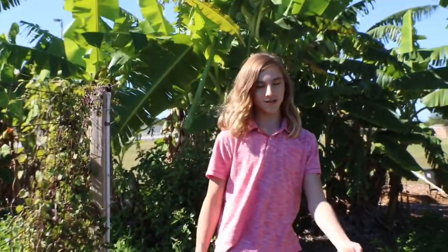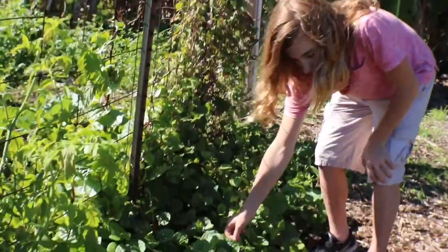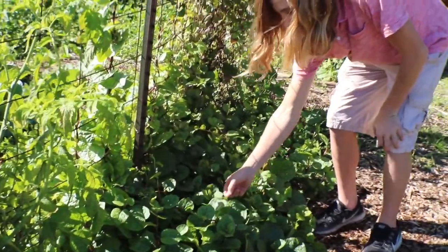Hi, my name is Cole. This is TMS Middle School, and this is our garden. We have Malabar spinach, and then we just pick these, and then we give them to our soup kitchen and our school, and they put it in salad and stuff.